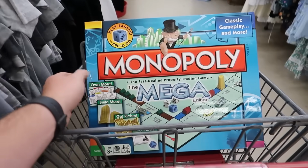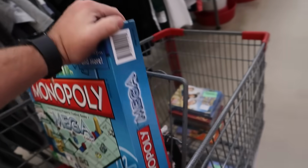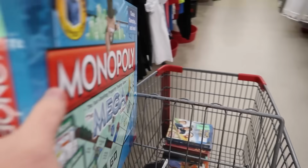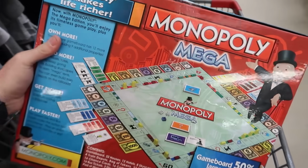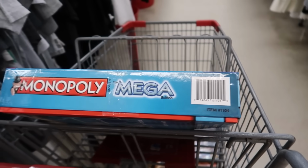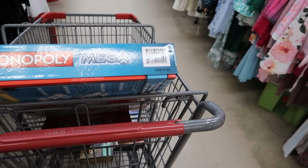So the first cool thing I noticed was this Monopoly Mega. I've never seen it before, so I don't know if it's worth anything. They're asking $2.99 on it, so let's scan it in together and see if it has any value. There's the barcode right there. I hear all the pieces bouncing around in there. I hate that, but hey, it is what it is.